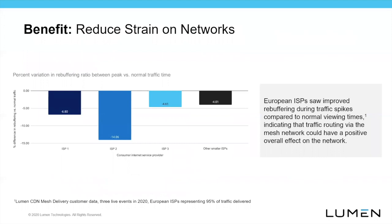Moving beyond just a single video event and a single broadcaster, we see how over the course of time, CDN Mesh Delivery can actually improve the performance for users on the network regardless of whether they have peer-to-peer enabled, because even if they don't, there are fewer other people taking up network bandwidth.